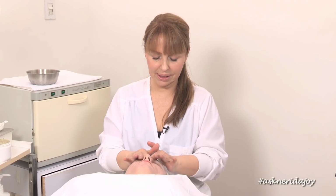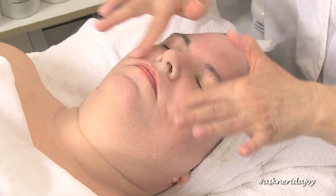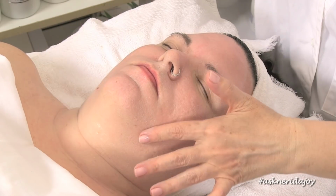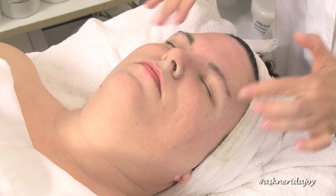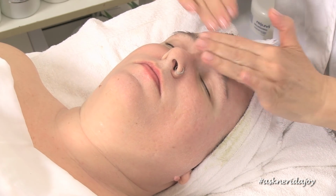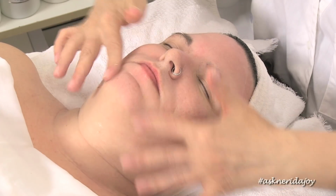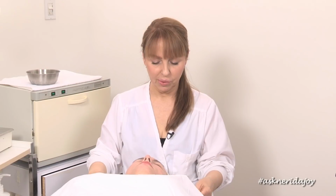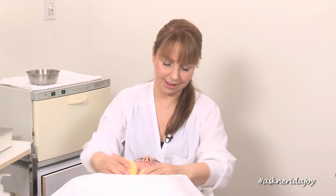So I'm not a huge fan of the scrubs that have the little granules in it, but I am a huge fan of the ones that have more of a cream and more of a buffing effect on the epidermis, which is wonderful. So we're just working this in here for a minute, and we're going to take it off shortly. Okay, we're going to remove the exfoliating mask now, and I'm removing it with my sponges.